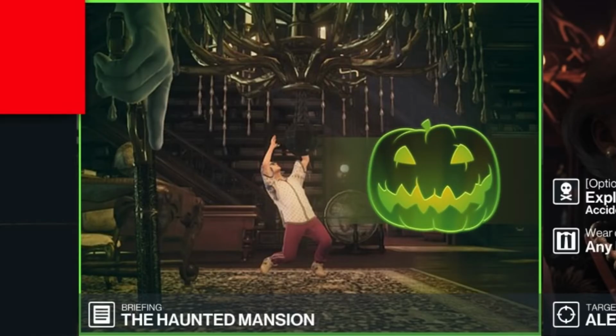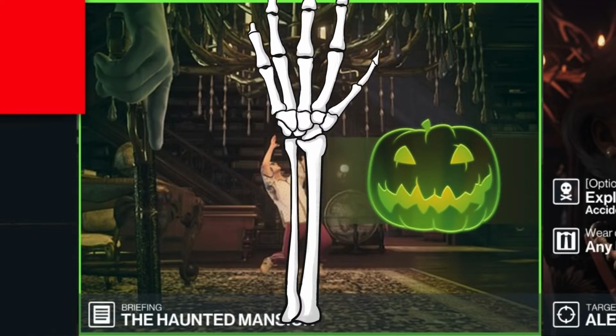Hello, and welcome back to Hitman 3 and the featured contracts. And today's contract, the Haunted Mansion, set in Dartmoor.